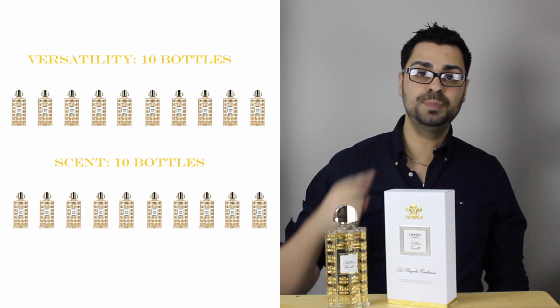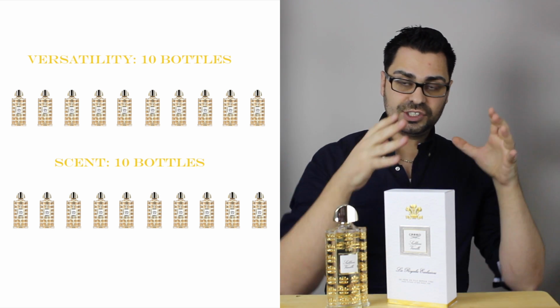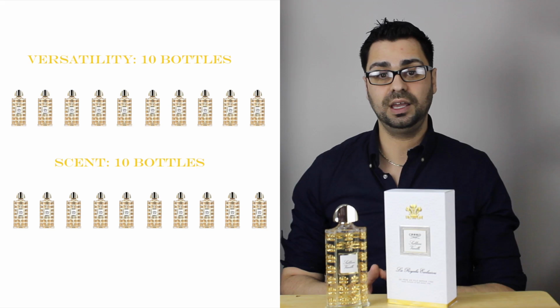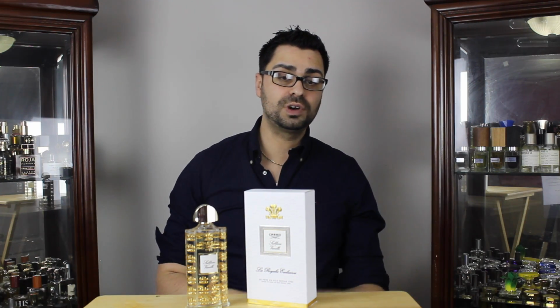They did it. Smell, 10. Versatility is the best part of this scent. The scent itself is the second best part of this scent. It really is a great scent. I can't deny it. 10. And that goes to an overall score.